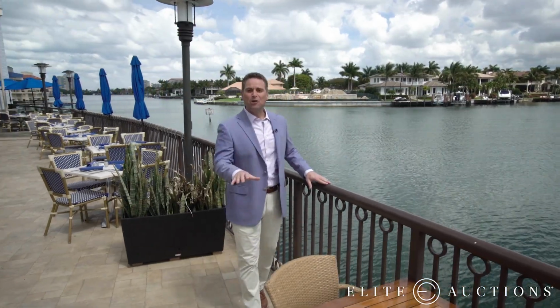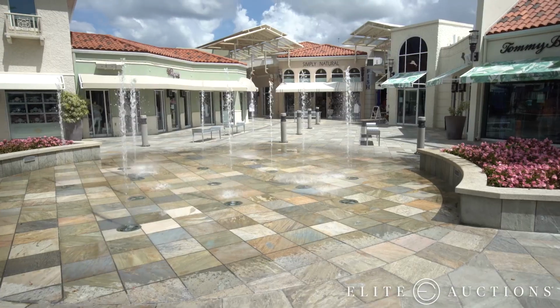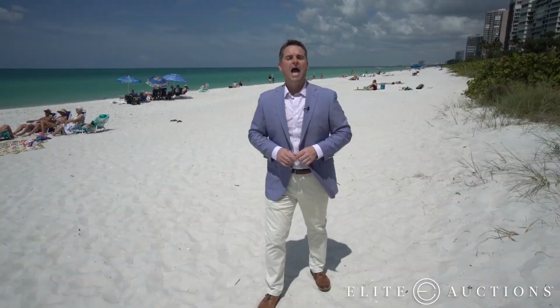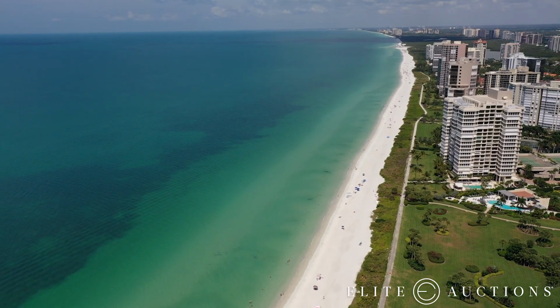You're less than a mile away from the village shops on Venetian Bay, which includes world-class shopping, restaurants, and cafes. And when you want to hit the beach, you never have to fight the crowds. Residents have access to this private beach. It's always good to be able to just walk to the beach and know that you are not going to be on top of each other.